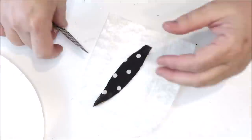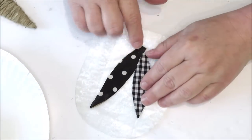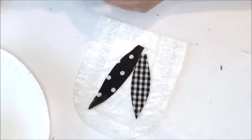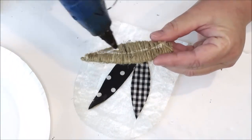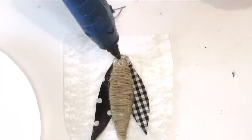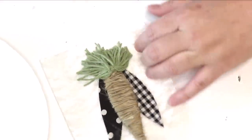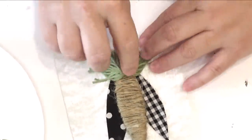Now I'm taking my fabric covered carrots first. I'm gonna hot glue those straight onto the banner. And I decided to go ahead and have those going out to the sides and then put the twine covered carrot down the center with a little bit of hot glue. So I did this to two of the banner pieces. I cut out five and there was actually scrap left over. You probably could make about eight different banner pieces. I wanted one that was five. So I have two with the carrots like this, and then I have three with the bunnies.